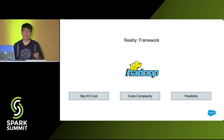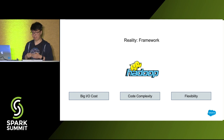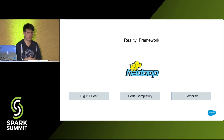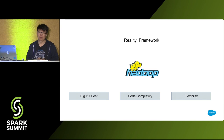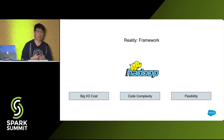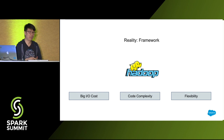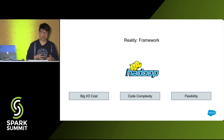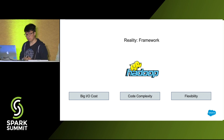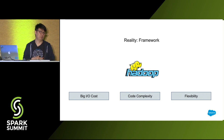MapReduce is actually pretty great in terms of managing the data distribution, node management, and some resource management as well within a MapReduce cycle. Because of the nature of the algorithm, we need a lot of mappers and a lot of reducers. So in this case, we have to handle the I/O between each MapReduce cycle ourselves. That leads to a lot of I/O cost, so you need to save results to disk and then retrieve them again. And not to mention, code complexity becomes a big issue as well.